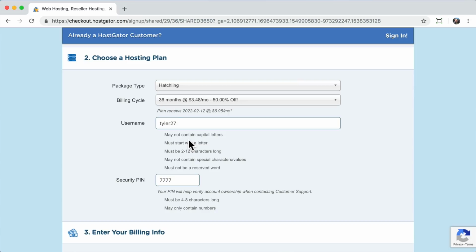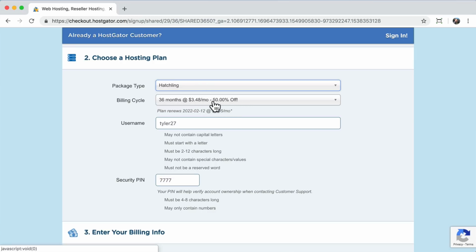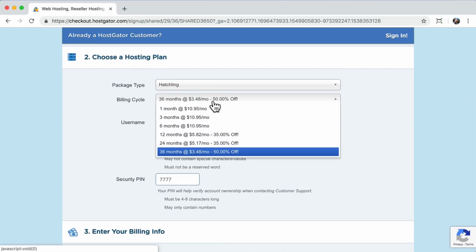But the next thing is the plan. So do we want the hatchling plan? Yeah, that's what we decided on. And then the billing cycle. How do you explain the billing cycle?